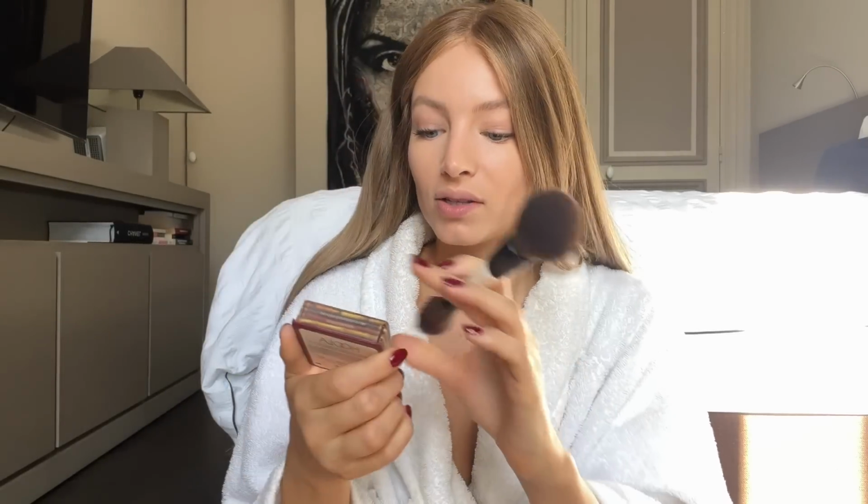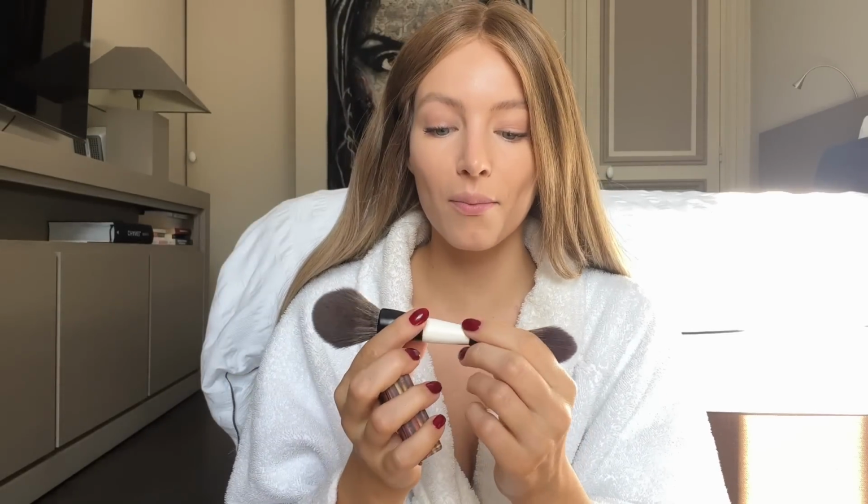And next we are going to do the cheeks, which is such an important step, guys. I'm going to use the Hoola bronzer with my Mario brush, which changed the game. I used to only use cheap brushes for applying blush, and it actually makes a huge difference.